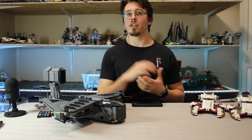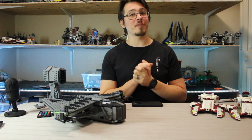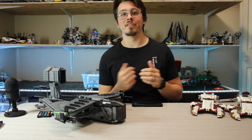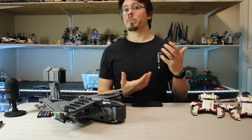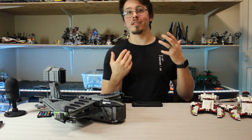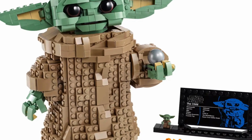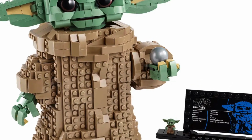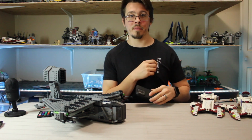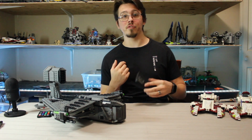This one very early, another 2020 set. Very good set, but unfortunately it's time to go. It's time for it to kind of leave, and this $90 Buildable Child or Grogu is going to leave shelves. The novelty of Grogu has kind of worn off. There's a lot of other properties, a lot of other characters that are coming kind of into play, and unfortunately this one is on the chopping block. So you won't see this on the shelves after December 31st.